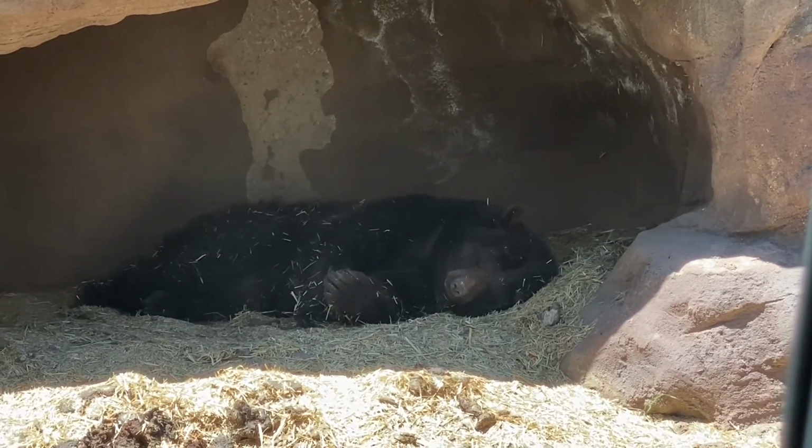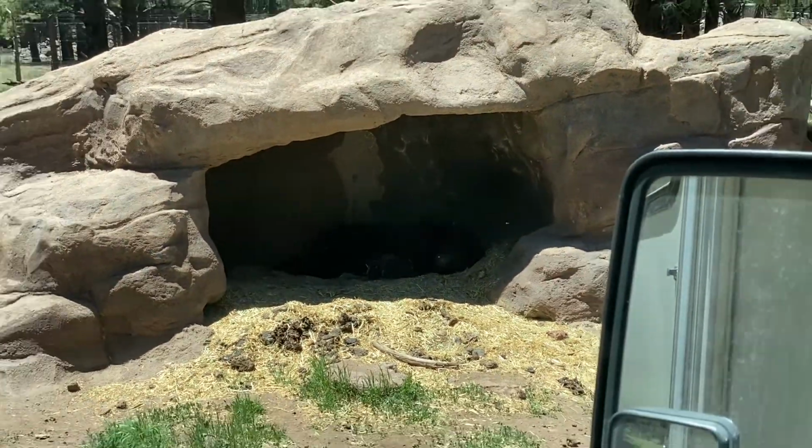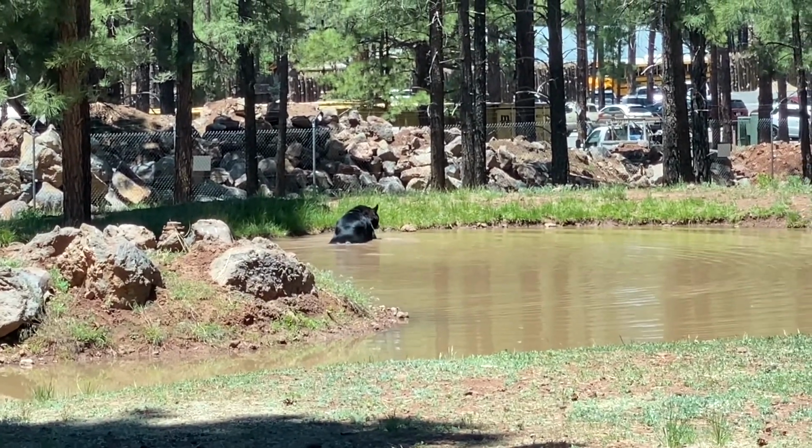And this is the life, taking a nice nap. Bears normally hibernate. It was a really, really hot day, so this guy had the right idea. Bears are skilled swimmers.